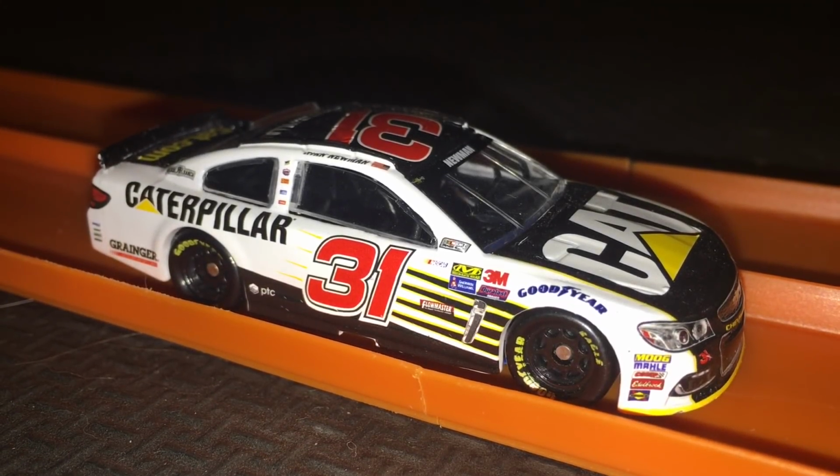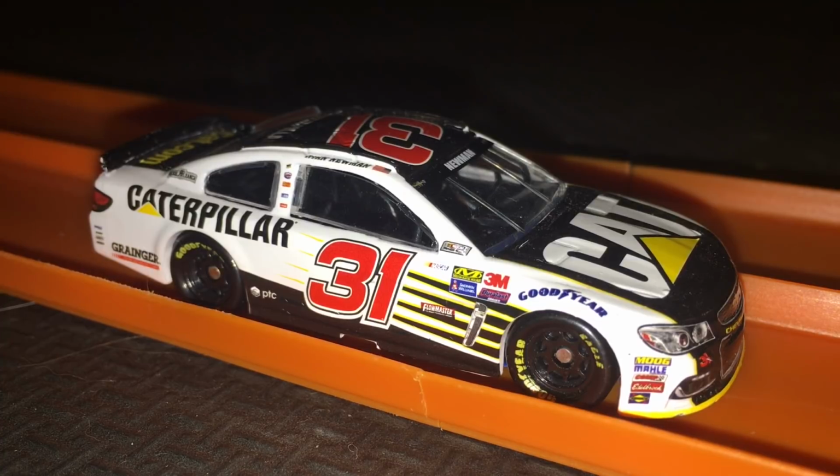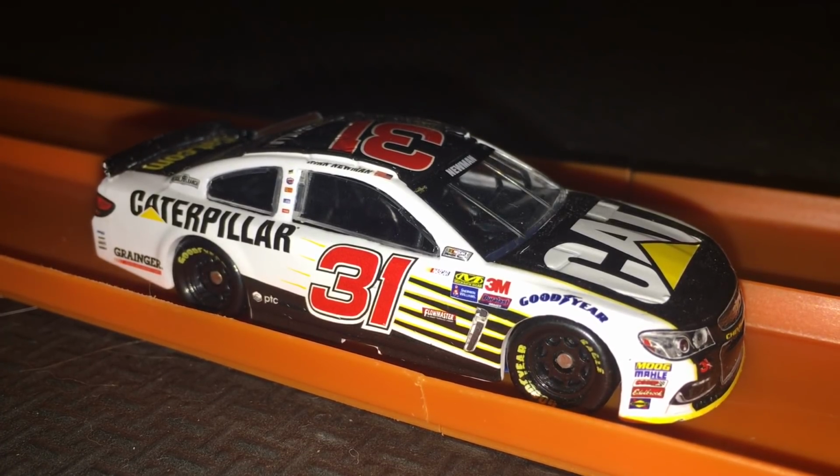And then it's the 31 of Ryan Newman. He's a driver that is just a few spots in when it comes to the chase. He's been better in recent weeks. Look for him to have a solid showing here today.